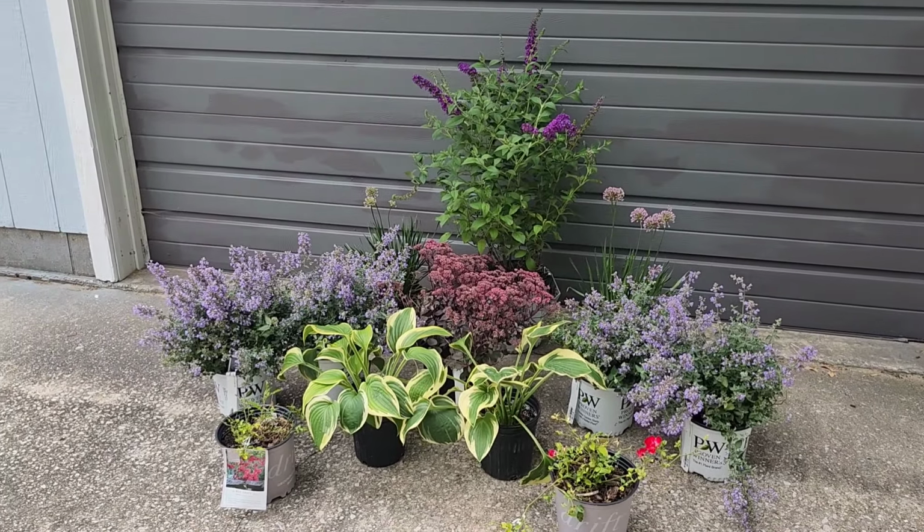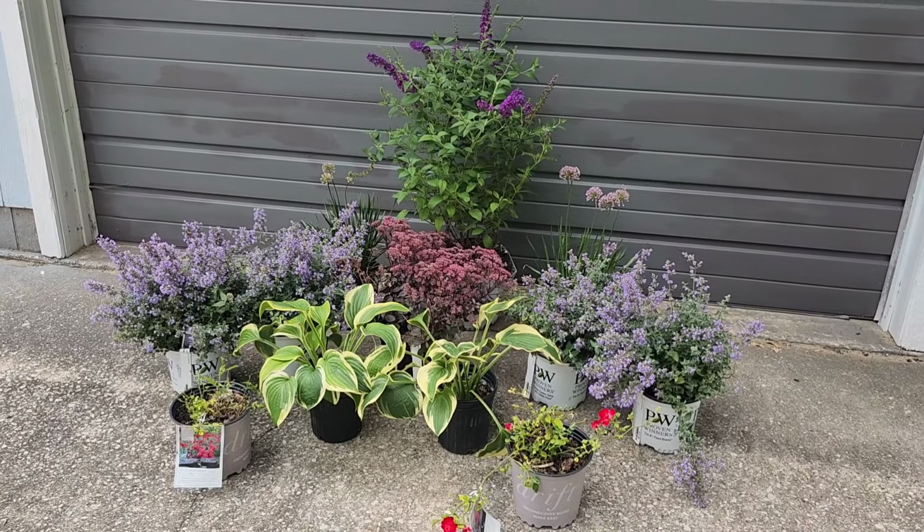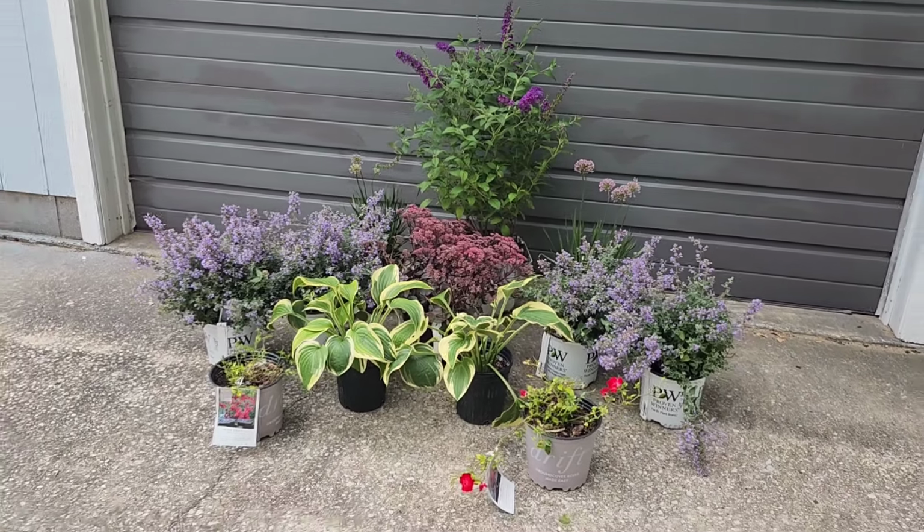Okay, well, we just got here. Grass always needs to be cut. Gardens all need to be weeded, and I plant these things. Then I'll do a tour and show you how it turned out.